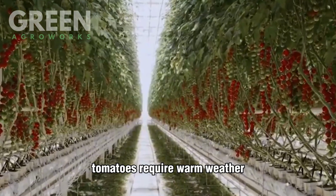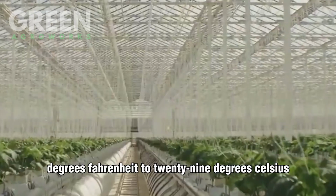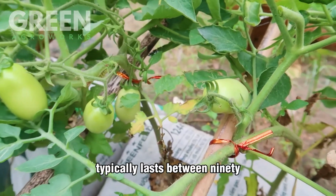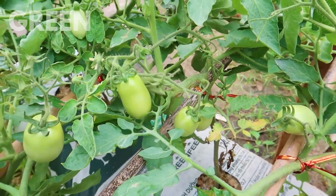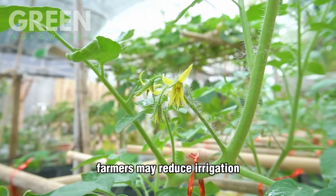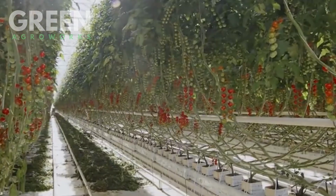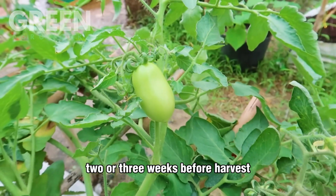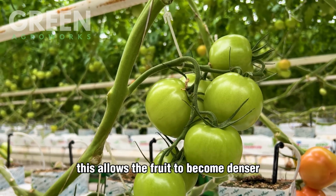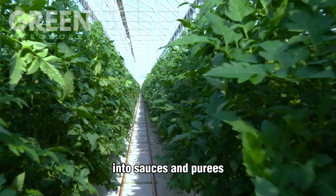Tomatoes require warm weather, ideally between 70 degrees and 85 degrees Fahrenheit, up to 29 degrees Celsius. The growing season typically lasts between 90 and 120 days, depending on the variety. As the plants begin to flower, farmers may reduce irrigation slightly to encourage fruit set and better flavor development. 2 or 3 weeks before harvest, irrigation is stopped altogether. This allows the fruit to become denser, sweeter, and more suitable for processing into sauces and purees.